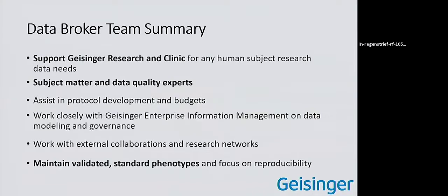So Geisinger Research and Clinic, for any human subject research and data needs, will come to our data team, and they basically serve as subject matter and data quality experts. Our team's focus is on the clinical workflows and being able to take those workflows and understand conceptually how to get that data.